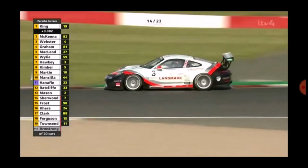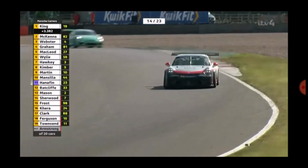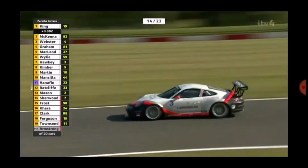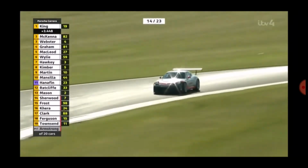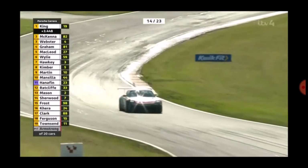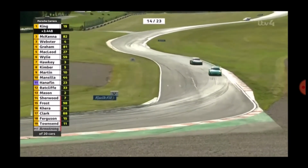rookie contest. There's the leading Pro-Am, Esme Hawkey, still in 7th place overall. Of course, she raced in the championship last year, raced in W Series, the pure female series, so lots of racing miles in 2019, all being put into good practice this season. It was a great drive for an overall podium in race 1.